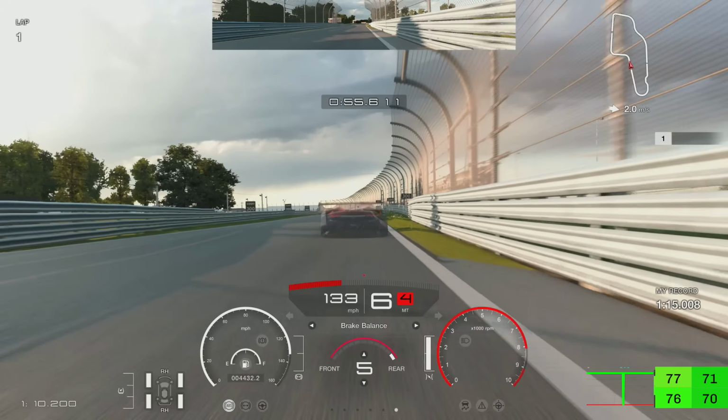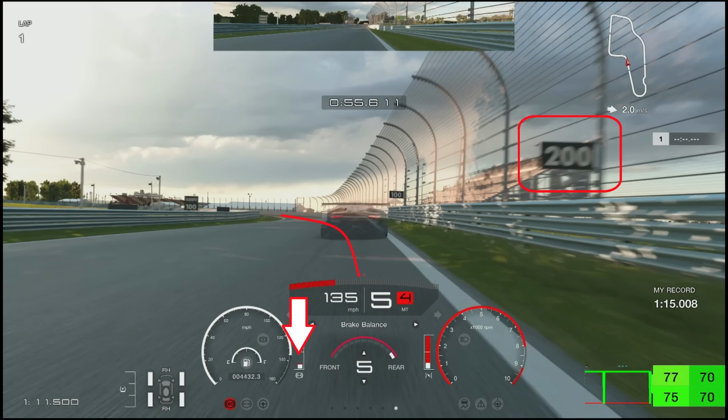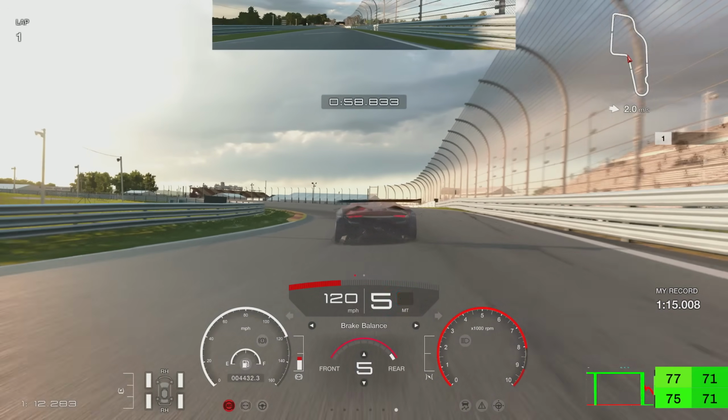Now into the final sector here, we're looking for the 200 board on our right hand side. Now we are going to brake just before that 200 board and then start trail braking it in to carry the speed.